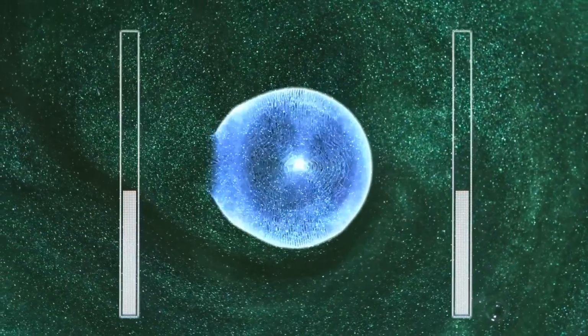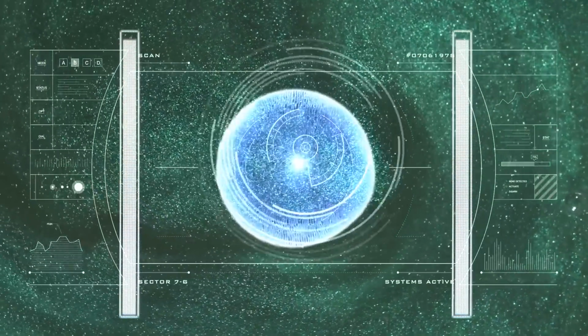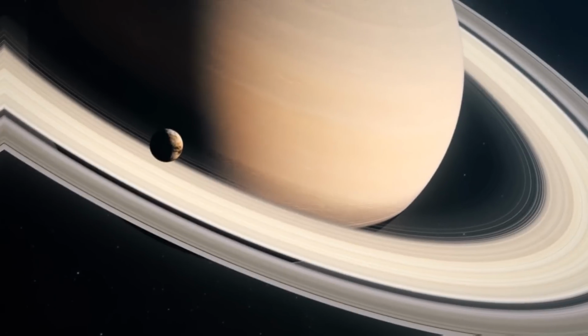And there are 2 great things about this news. First of all, it boosts the odds of life existing on Europa. And secondly, if it's true, it can make it easier for future missions to find these life forms, if there are any. Then we've got Titan, Saturn's largest moon.